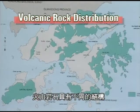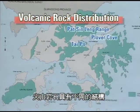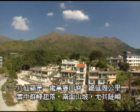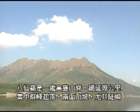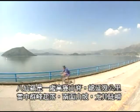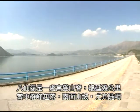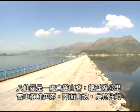Volcanic rocks possess a variety of structures. North of Plover Cove, well-bedded strata form a prominent escarpment of the Pak Sin Lang Range. Pak Sin Lang Range is an outstanding ridgeline. This geomorphological feature extends for many kilometers and is characterized by several prominent summits and a steeply cliffed southern face.